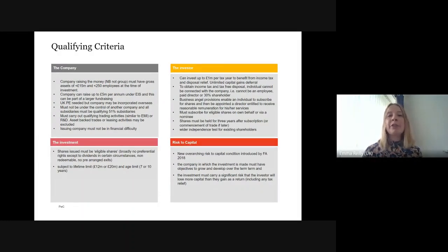First, the company in which the investment is made has to have objectives to grow and develop over the long term. And what the Revenue are looking for, and what they ask for in your application when you apply, is: is there a business plan? What are the financial forecasts for the funds that are being sought? They're looking for things like increasing revenues over time, increasing number of employees. Is this company using the funds to grow?